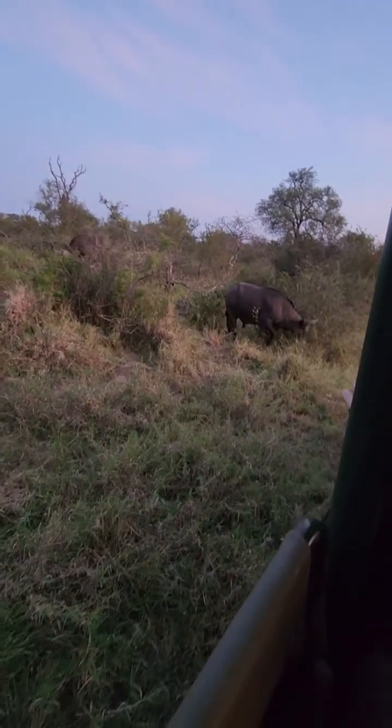We then stumbled upon African buffalo. We saw lots of babies and a couple of buffalo fighting.